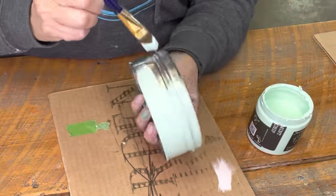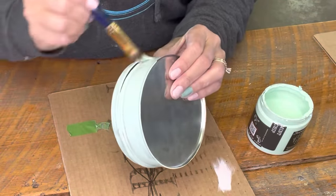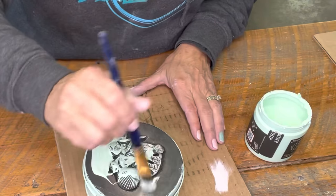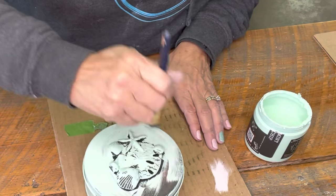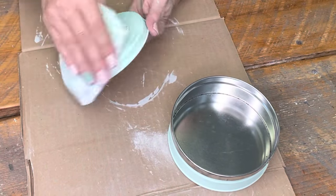Another item that we had was this tin seashell container. I don't know what we want to call it. It had some seashells on the top. I painted that mint chip. I kind of like to keep my thrift hauls within the same color family. So I did that mint chip.